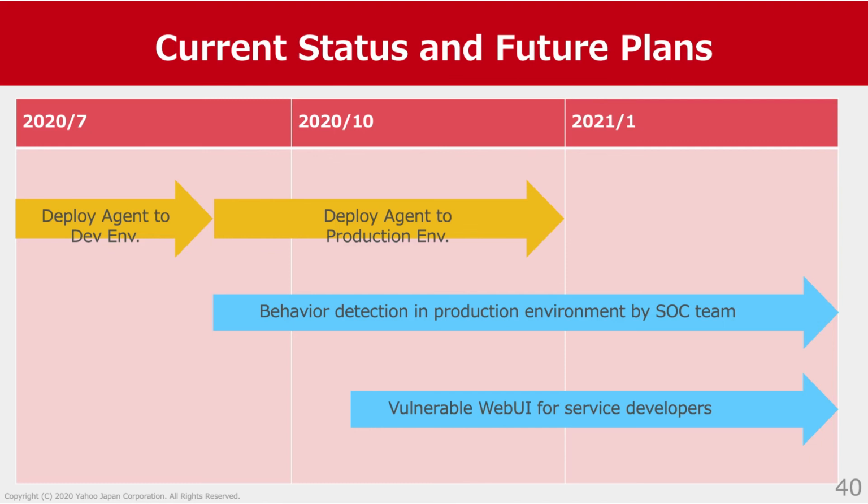Now let's talk about the current situation and future plans. We have not yet deployed it to a production environment, but we do plan on proceeding with the deployment to the production environment. We have finally completed the deployment of Sysdig Agent in the development environment, and we will be deploying it in the production environment by October. At the same time, our SOC team will begin behavioral detection, and for vulnerability management, we will begin providing a WebUI to service developers in the next month or so.